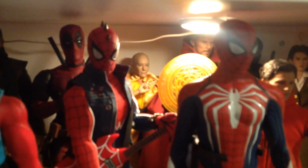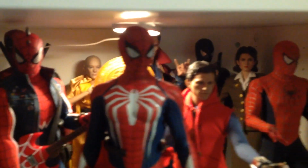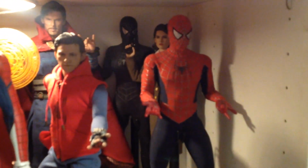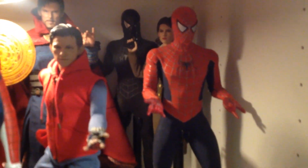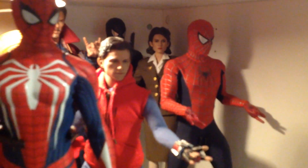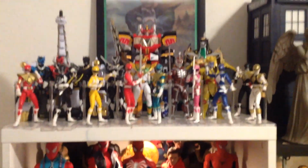Then in the back, you can't really even see him anymore. We got the ancient one from Doctor Strange, as well as the first Doctor Strange figure. And finally the homemade suit Spider-Man, the 2 original Spider-Mans, and my newest figure that I actually just got for Christmas, Peggy Carter. And up here is the Power Rangers collection.